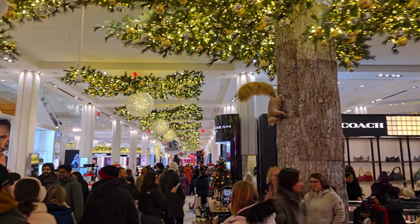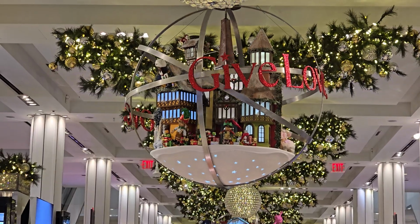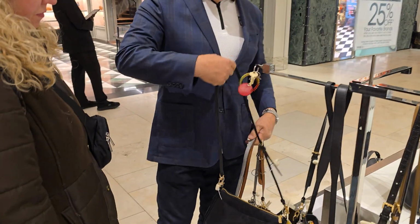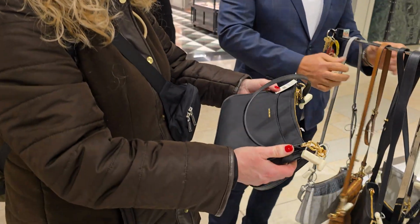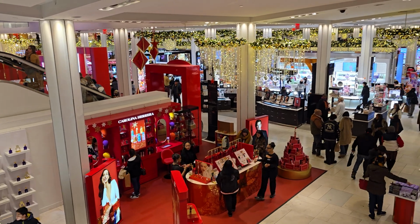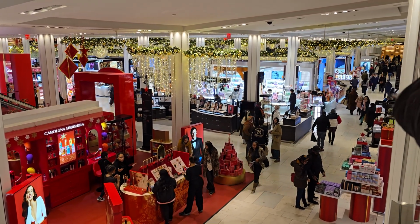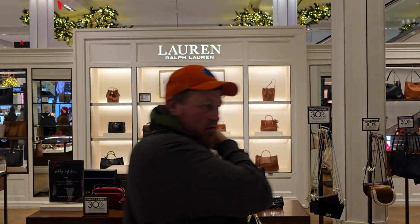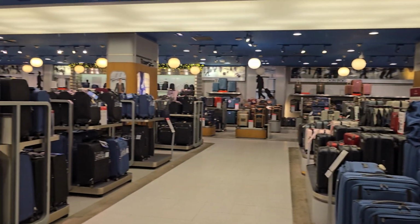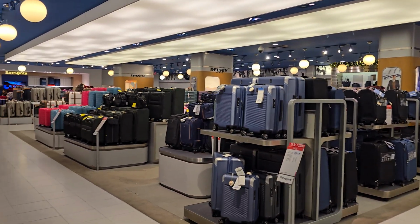It's beautifully decorated inside. There are items right in the first row that immediately caught my wife's eye, so certainly we walked out with a gift for her. But just look at how beautifully laid out this massive store is. These floors are so large and so big, and they've got all of the name brand items that you could possibly think of. The 9th floor at Macy's, all the luggage you could possibly imagine or need.